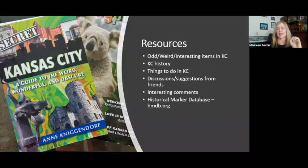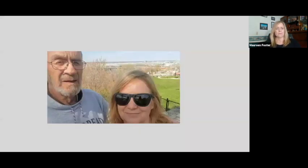Here are some resources that I use to find the places that we go. Lots of things to do, lots and lots of Googling. The book you see here, a woman in Kansas City wrote. The one behind it is just one of those you can get at the grocery store that talks about things to do in the city. But I have to say some of the most interesting places are like what I just told you, in paying attention to what people share or what they say. I share our adventures on social media, and lots of people give me ideas, and they have been super great.